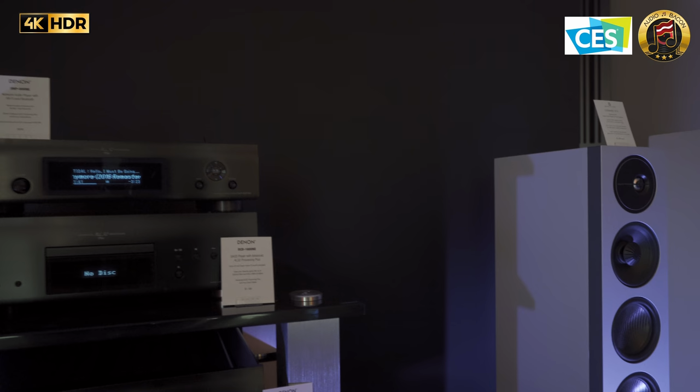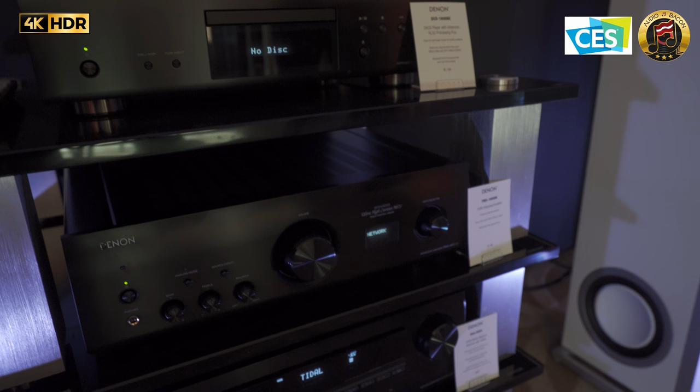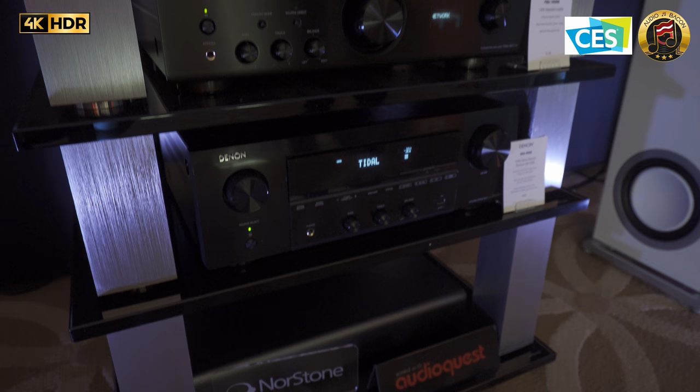We're driving it today with our Denon series. We have the PMA 1600, which is our $1,600 integrated amplifier. We also are running our DNP 800, which is our network player. And then we are showcasing our DRA 800H, which is our two-channel stereo receiver.